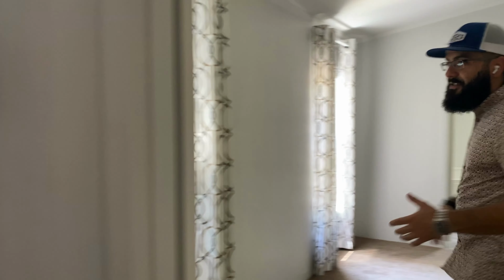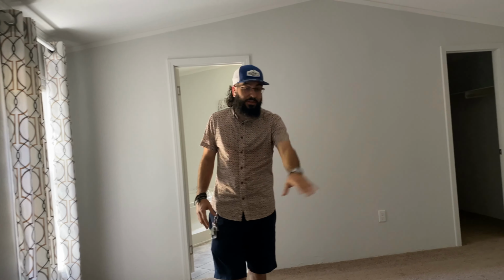Now we step into the master, and this is where the 18 wide really shines. The living room you can see, but when you have a king size bed and you're trying to fit your furniture in here, it's hard in a single wide. Even the 16 wides, it is. It just kind of, especially with the vents on the floor.